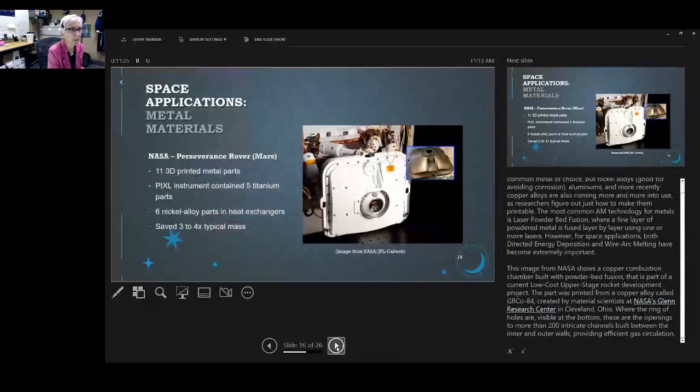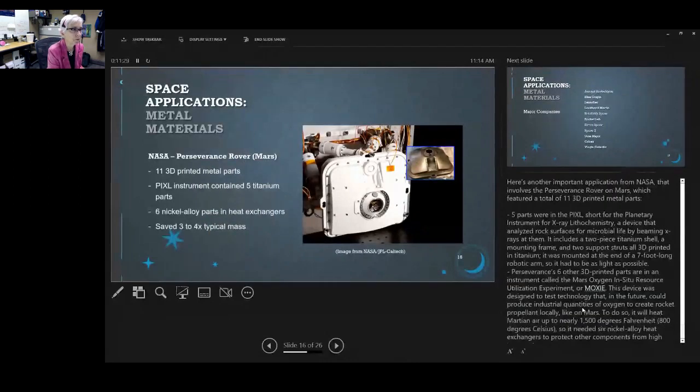Here's another important application from NASA that Stephanie also referred to. It involves the Perseverance rover on Mars, which featured a total of 11 3D printed parts. 5 parts were in the PIXL, which is short for Planetary Instrument for X-ray Lithochemistry, a device that analyzes rock surfaces for microbial life. It includes a 2-piece titanium shell, a mounting frame, and 2 support struts, all 3D printed. It had to be lightweight because it was mounted at the end of a 7-foot-long robotic arm.